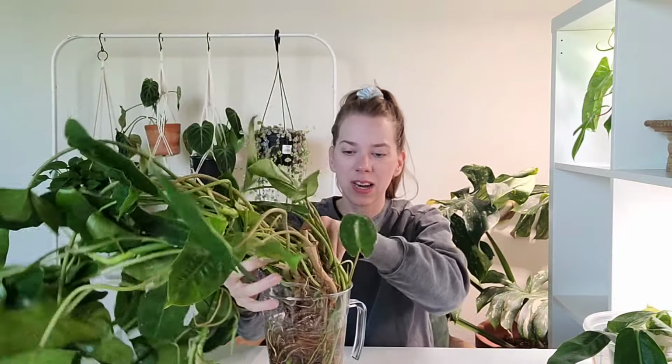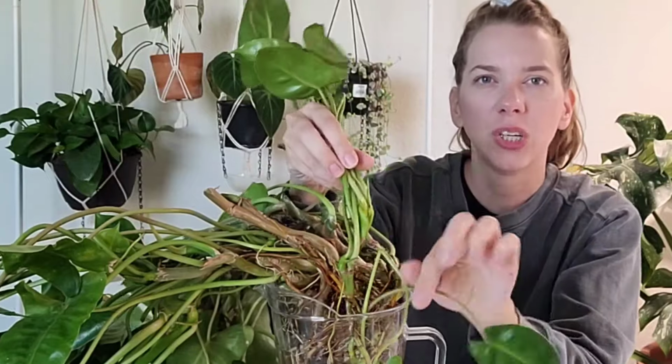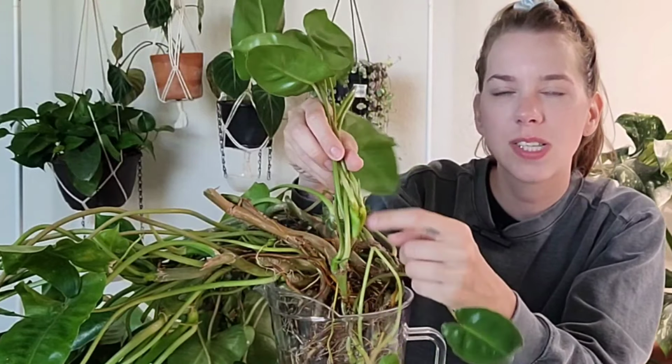And again, Burle Marxes are so fascinating the way they grow. Their growth pattern is not normal to any other philodendron that I've seen. Most philodendron have one vine, one section of plant that grows. This grows from every single point on the plant. I don't know how to describe it, but I've shared it for my Burle Marx variegated before. Same for this guy. It's just a crazy grower. Like we have one section right here where you see all these different growth points.